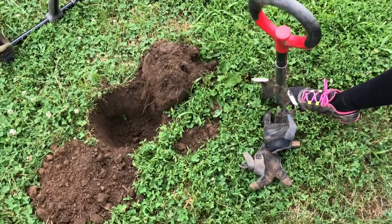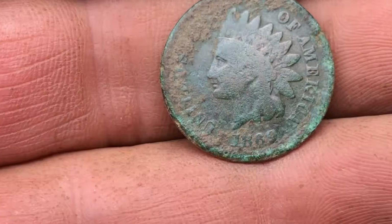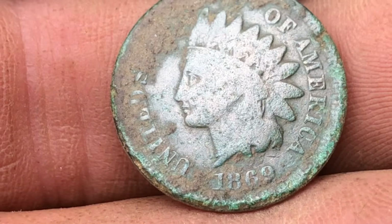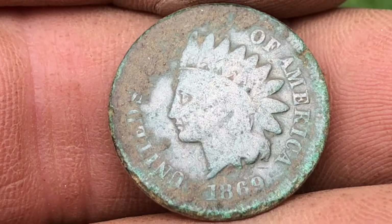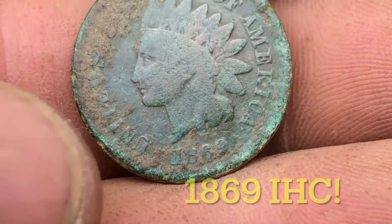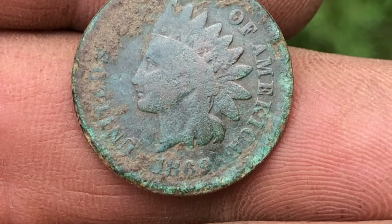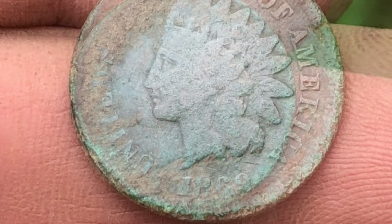Plus we have the Civil War token. And this is her 9th one. But look at it. Oh, yes. 69. Yes. That's a great date. It's like 69, 70, 71, 72. Kind of nice, 70, but fine. Key date. See you on the next picture.